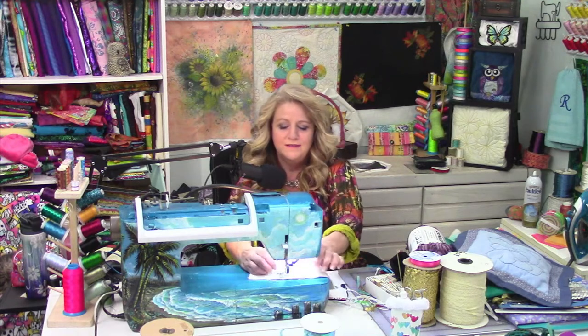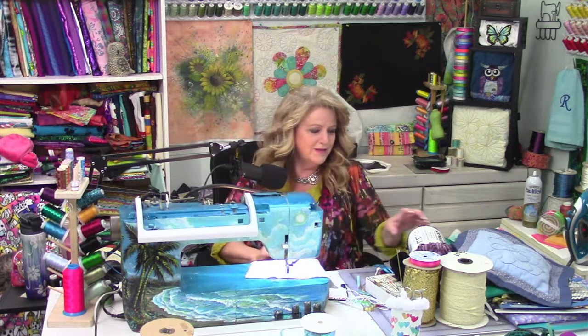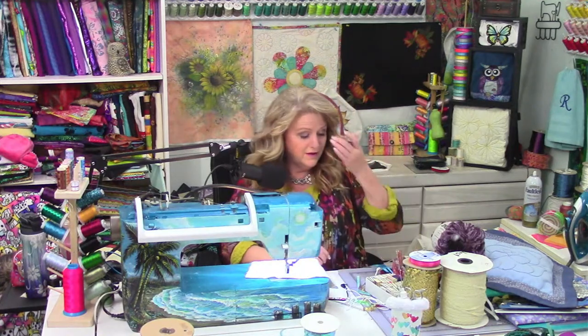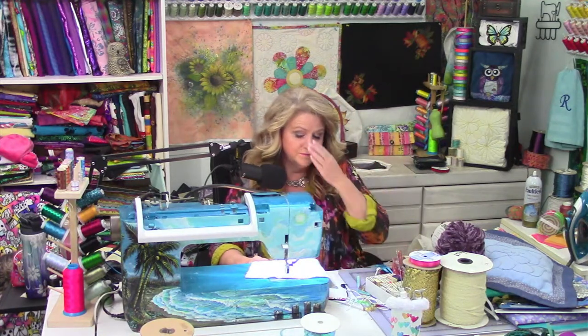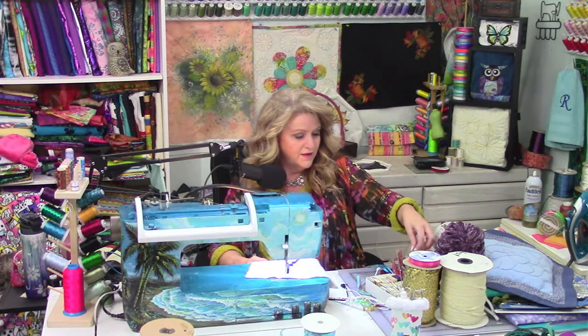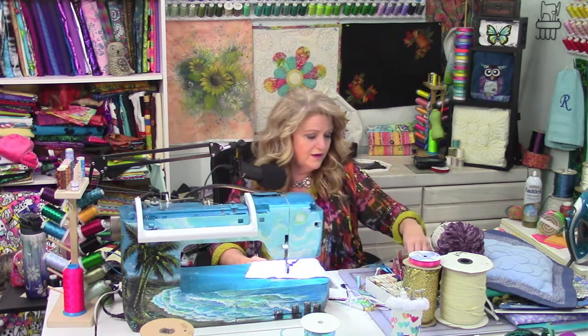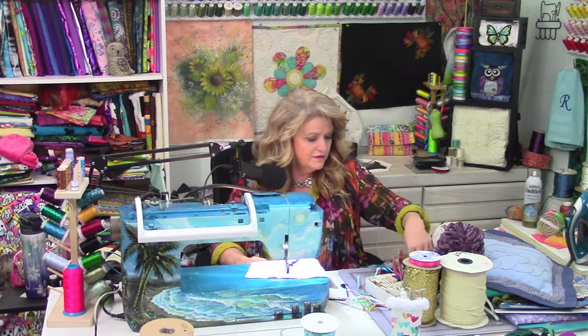Hi, Iris. Welcome. So now I'm going to put this Satinedge Foot away and pull out the Pearls and Piping Foot. And I don't normally use the Pearls and Piping Foot for yarn. So we'll see how this goes.